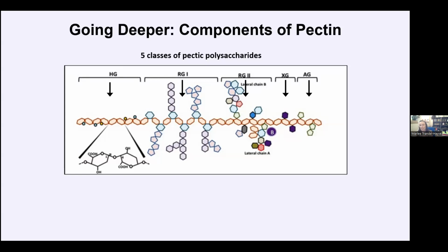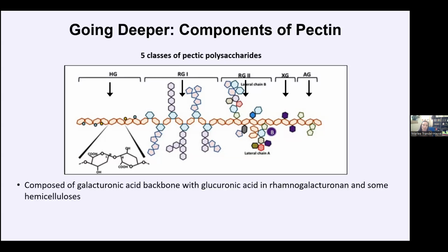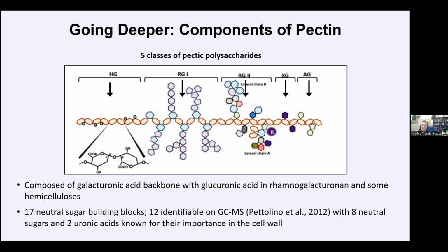Now, to make these cell walls even more complex, pectin is the only one composed of a galacturonic acid backbone that runs through the entirety of the pectic molecules, while glucuronic acid is a uronic acid predominantly found in rhamnogalacturonans, which are polysaccharides that are more complex and branched. These pectic polysaccharides are composed of 17 neutral sugar building blocks. 12 of those are identifiable on the GCMS, with 8 of these neutral sugars and 2 uronic acids known for their specific importance in the cell wall.